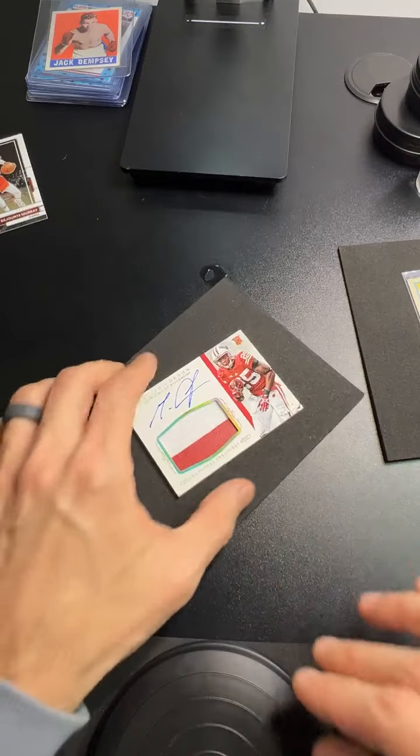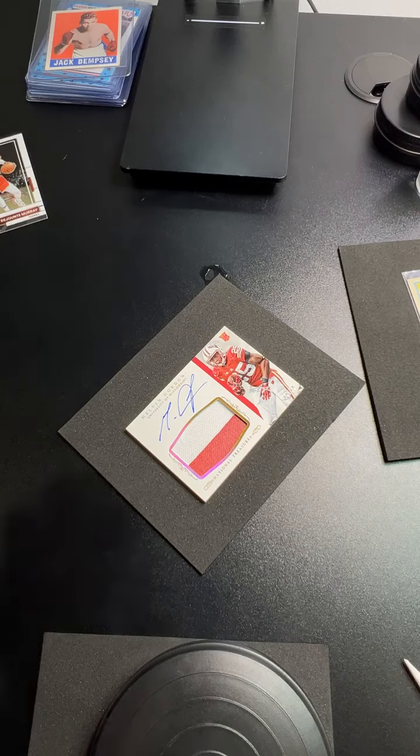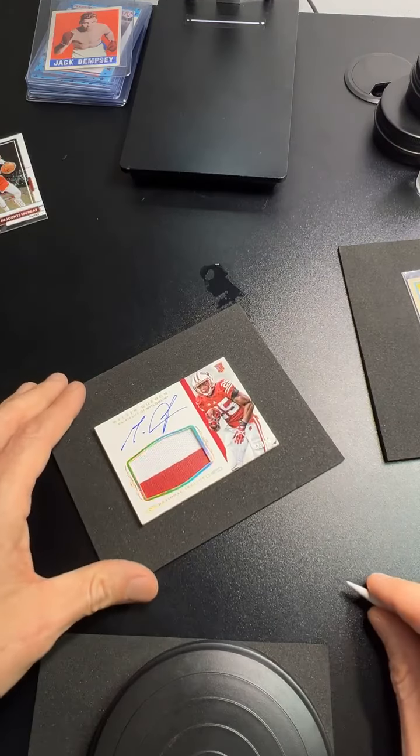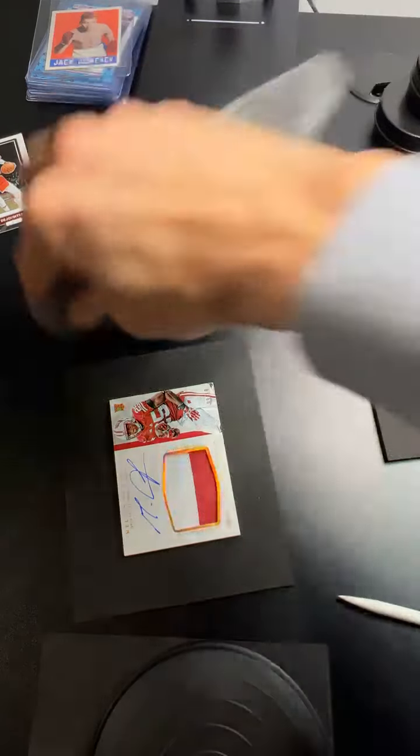My buddy Max. Max, I don't know if you're watching right now. It's probably too late. Max is German, so I think it's probably 4 or 5 in the morning over there. But Max, when you watch this one, dude, you got so many great pieces of feedback. I posted some of Max's cards that he sent me, corner and edge feedback is what I'm trying to say.